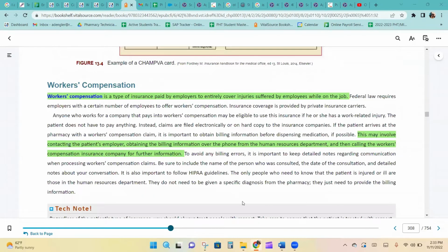Workman's compensation is a type of insurance paid by employers to entirely cover injuries suffered by employees while on the job. Federal law requires employers with a certain number of employees to offer workman's compensation. Insurance coverage is provided by private insurance carriers. Anyone who works for a company that pays into workman's comp may be eligible to use the insurance if he or she has a work-related injury.